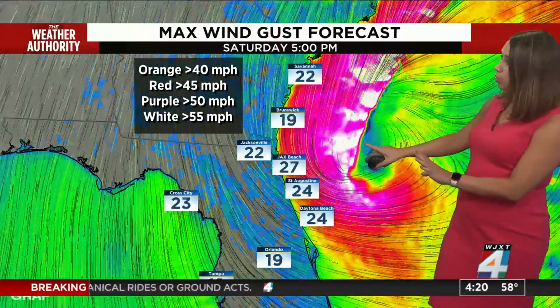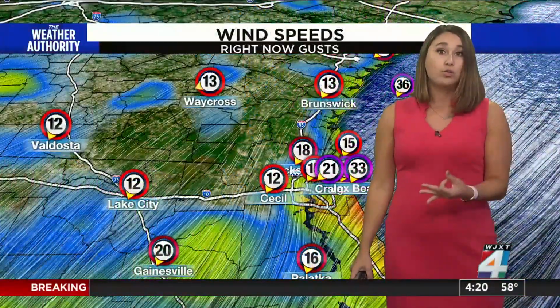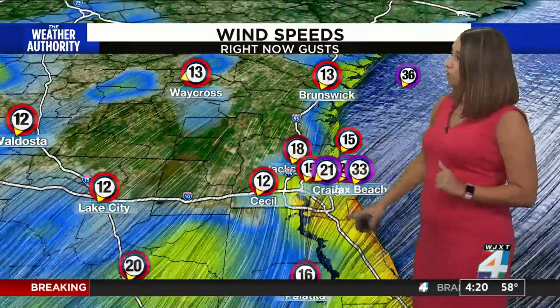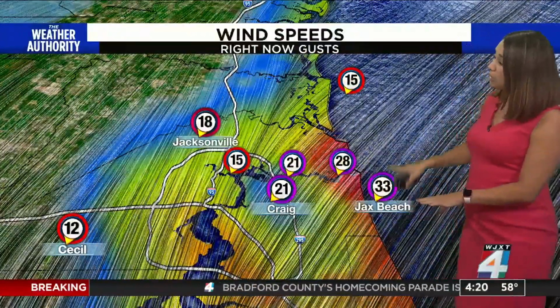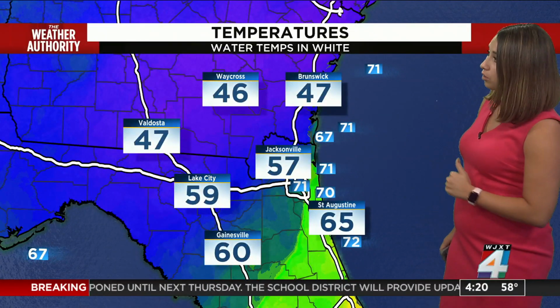And then once that area of low pressure starts to move offshore as you head into Saturday evening into Sunday, those winds will start to relax a little bit. So what are the current winds right now? Cecil, you're looking at 12 miles per hour. Craig Airport, 21 miles per hour. Jacksonville Beach, 33 miles per hour. Over in Mayport, you're looking at 28 miles per hour. Those wind gusts are going to be higher, close to 40, 45 miles per hour along our coastal spots.